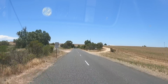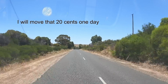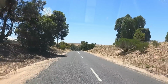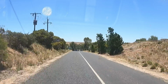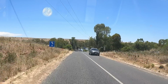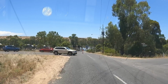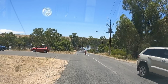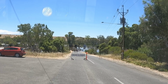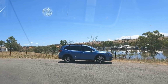So here we are entering Bowhill, and normally on Boxing Day there'd be 50 boats out here. So it's going to be a bit weird looking at the river with no one in it. The causeway's finally closed. I think it was about 3 or 4 weeks ago we were here. So all blocked, no access to the shacks anymore. I think we'll stick the drone up and have a bit of a look.